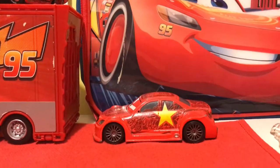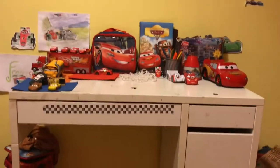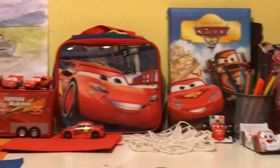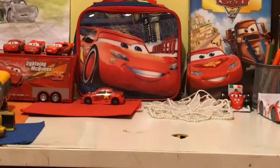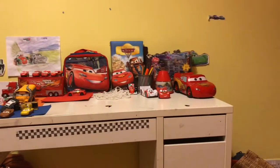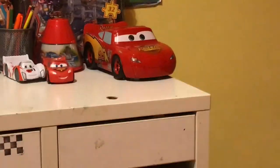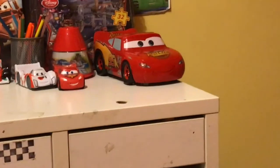But yeah, it's just a nice little car there. This is the whole desk, as you can see. We have a Cars 2 book there, a little pack-up bag of Cars 3 McQueen. Then we have a jigsaw puzzle over there. And this is a big Lightning McQueen that folds up. Let me just quickly show you.